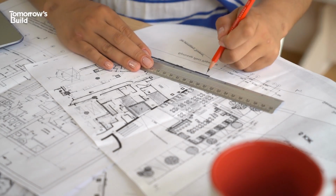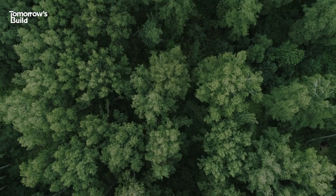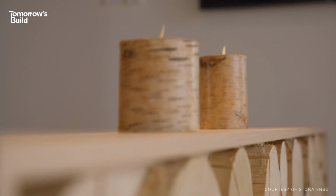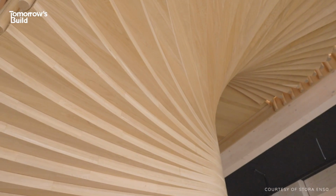Traditionally, we knew very little about timber and therefore our designs were super conservative. So we were using huge safety factors because we knew little about timber and we were not optimizing our designs. Carmen Gorska is a research and development fire safety engineer at renewable materials company Stora Enso.